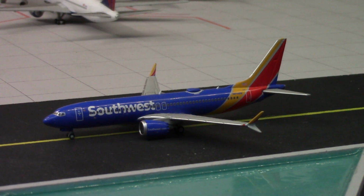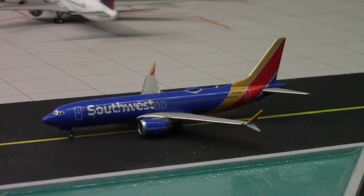The last MAX 8 we will be going over is the Southwest 737 MAX 8, doing an island hopper flight. This is a test for Southwest to make sure their MAX 8 aircrafts are reliable and running perfectly. So this is just the employees on board. This will be doing a flight out to Hilo.